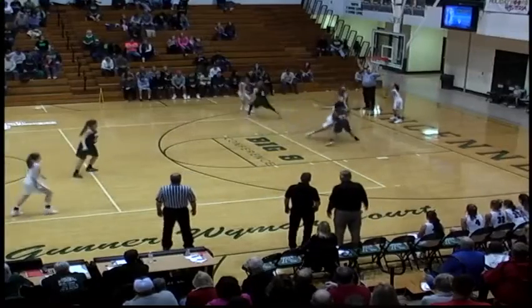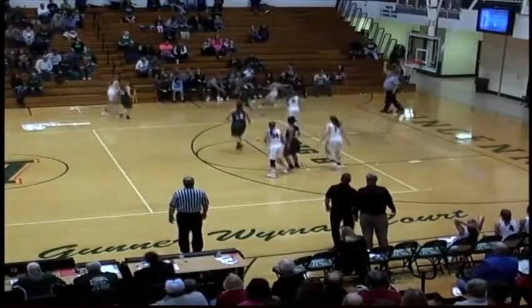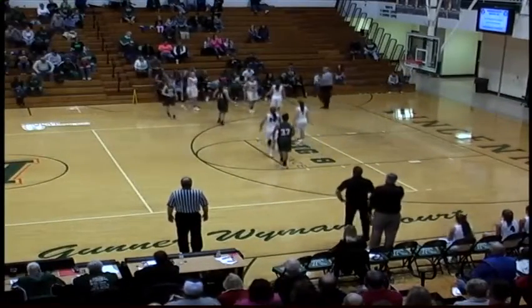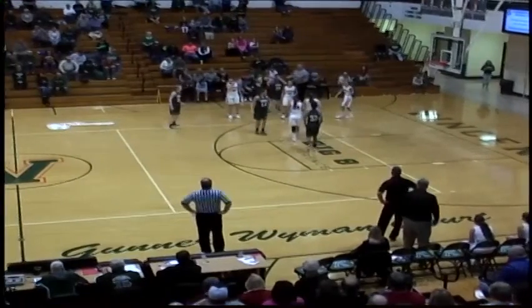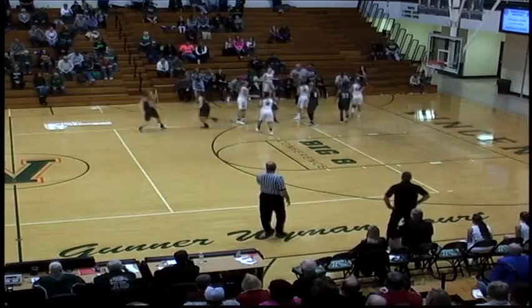Hagan looking, still looking. Ball knocked away, out of bounds. Last touch by Kaylee Lang. Good effort by Kaylee. North Knox will take it out on the side in the backcourt. Now McKinley will inbound it this time.